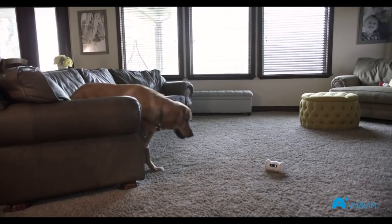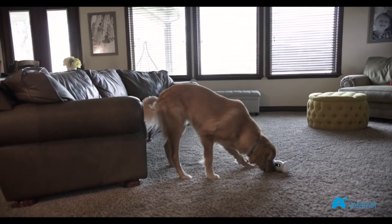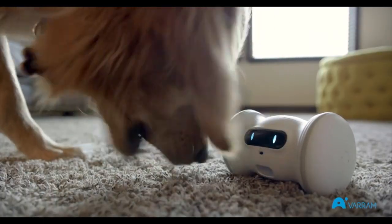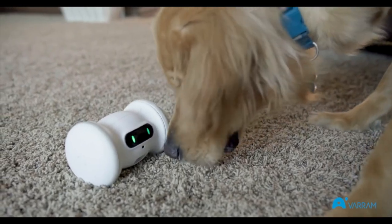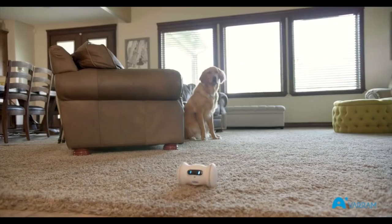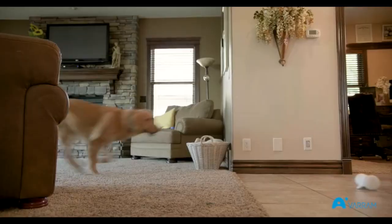Verum Pet Fitness is a robot designed to keep your pet healthy. It plays with your dog by automatically zooming around the room, interacting with your dog, and dispensing treats. It's a fun and hands-free way to keep your dog sharp and active all day.